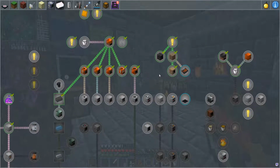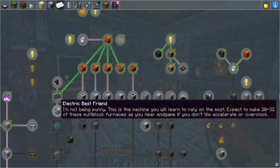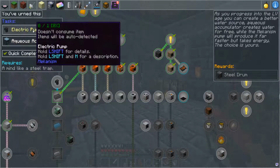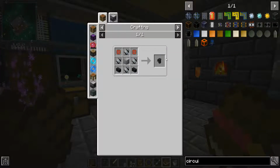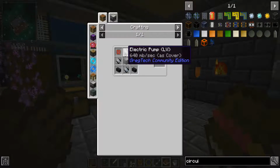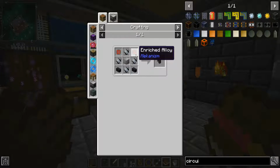Alright, well we kind of a little stuck. If I want to do the electric pump, we are going to need electric pump motors. Medium steel pipe enriched alloy.